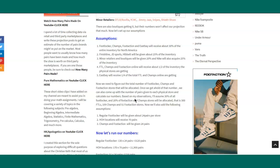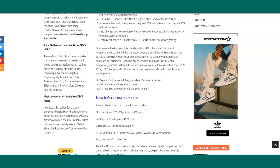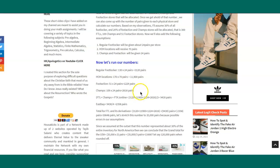Now, House of Hoops locations are all going to get it, so we're going to take that number out of that. For Foot Lockers, we're going to assign 24 pairs per store. For House of Hoops, we give them 70, and for Champs and Foot Action, we're also going to give them 24. And then the rest is just running the numbers.